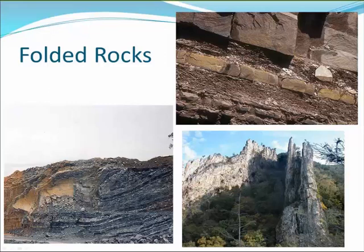not erode or weather. Here in the upper right-hand corner, you can see the alternating sandstone in the large blocks and the shales that are the more red material and the smaller rock sizes below.